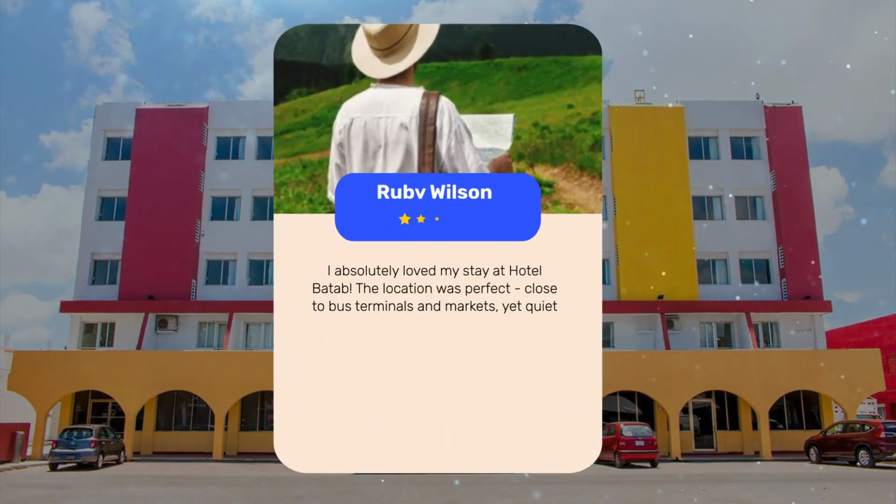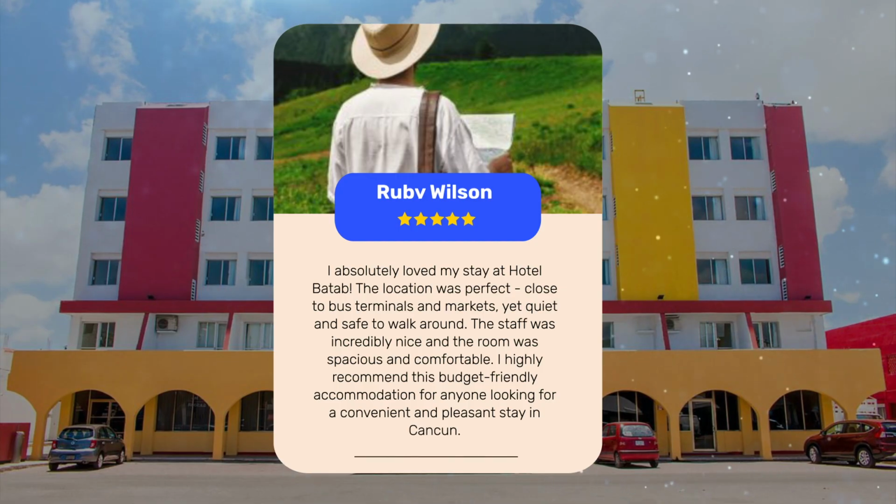I absolutely loved my stay at Hotel Batab. The location was perfect, close to bus terminals and markets, yet quiet and safe to walk around. The staff was incredibly nice and the room was spacious and comfortable. I highly recommend this budget-friendly accommodation for anyone looking for a convenient and pleasant stay in Cancun.